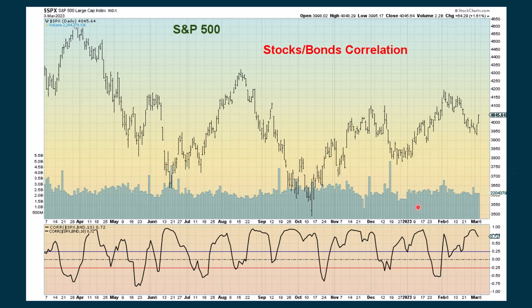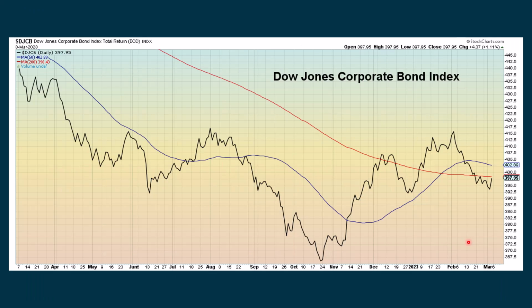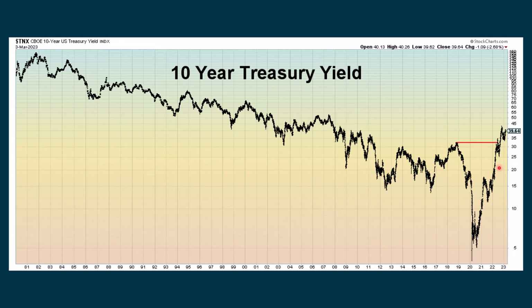Looking at the stock to bond correlation, stocks are having a pretty strong tendency to go in the same direction. So if bond prices are up, chances are the stock market is also up. Another thing we look at are corporate bonds, where we're just seeing a recent golden cross, but then we saw some weakness here. Can we get back above this 200-day moving average and eventually above the 50-period moving average?